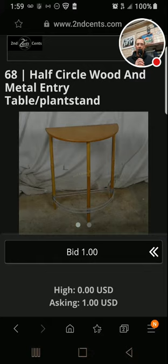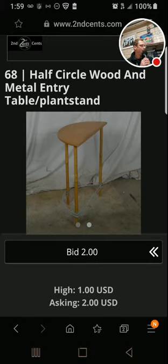$35. 570. Lot 68. Look at this half moon, little entry, little table plant stand. You can put your big vase on there, whatever you want.